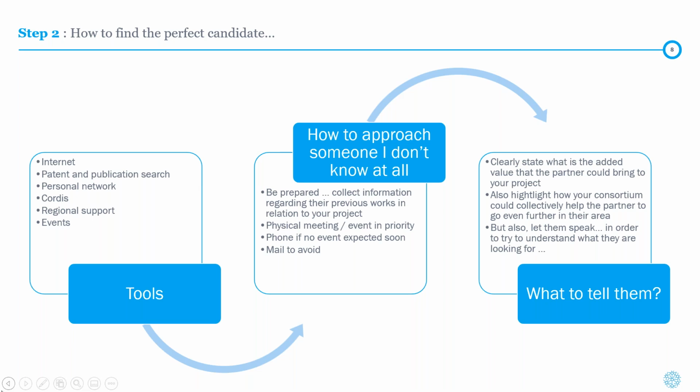And obviously events. The European Commission very frequently organizes events for different calls, and in some, at least in Horizon 2020, you have brokerage. So you could actually set up meetings to team up with people. They have also tried this remotely, which is okay, it's not the worst case. But of course, physical events are for sure the best ones.